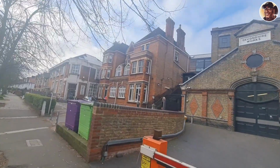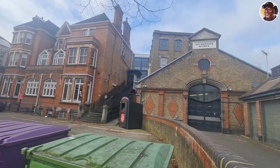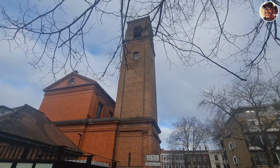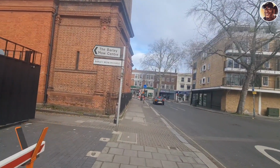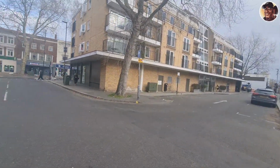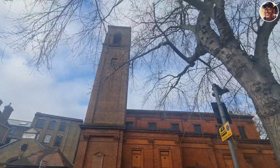So you can see the influence of the Victorians there. You got a public library over there, and you've got the Victorian buildings there. And you see Devonshire Works here as well. I was waiting for that to chime. So I'm crossing over with you guys. And this is the church that's been chiming.